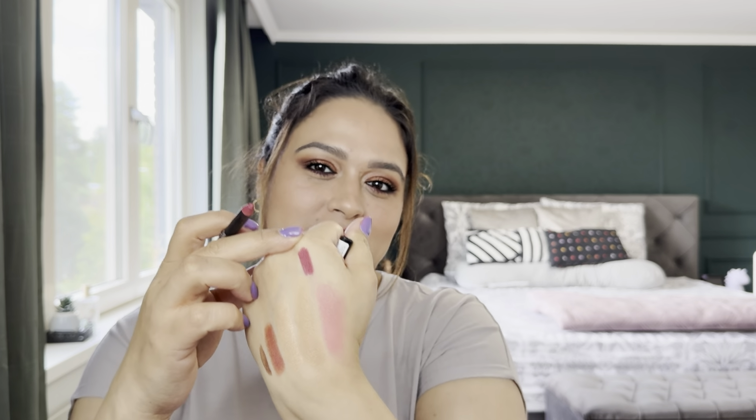For lip liner, I have this Kiko Milano lip liner in the shade 535. As you can see, this is quite deep, like a purple toned berry shade. So this is still staying in for 2 more usage. This has already 8 uses on this one, so potential rollout.